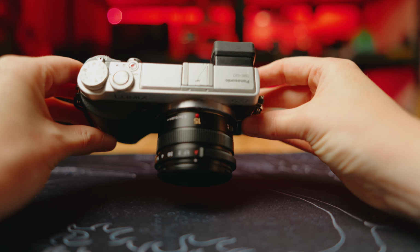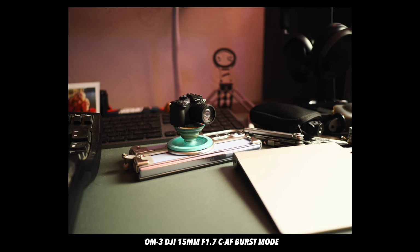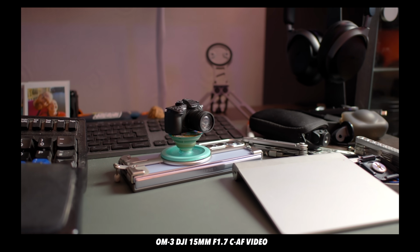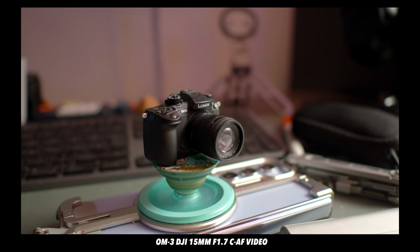In reality though, day to day, I reckon you could put two images side by side and probably not notice the difference. One thing to bear in mind with the DJI before you all rush out and buy one is I have been reading online that continuous autofocus doesn't work with certain cameras. Now in my findings, I don't know if I've got a newer version of the DJI lens or what, but I've tried it on the OM3, I've tried it on the G9 II, and I've tried it on all the other contrast-based cameras, and it's working absolutely fine. So maybe it differs if there's an older version of this lens, I don't know, let me know in the comments. In my findings, the continuous autofocus works identically on both copies.